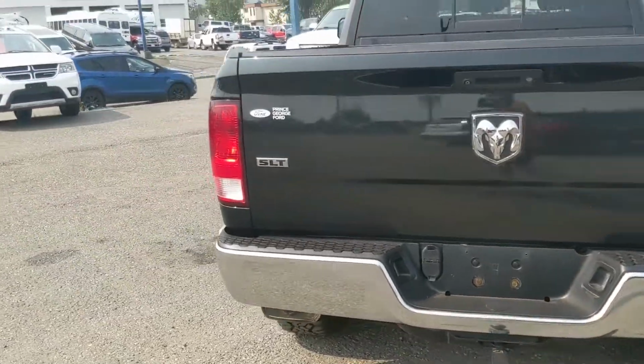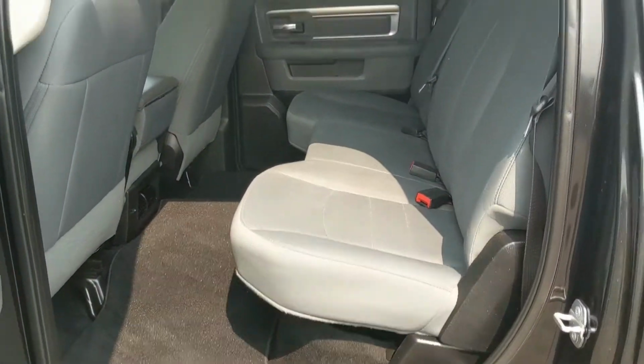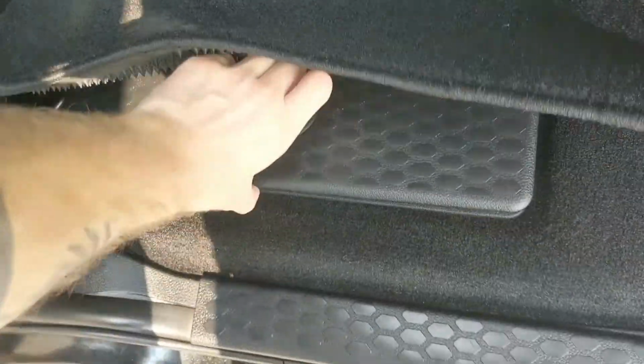But let's take a look inside. First, looking in the back seat, where you have spacious seating for 3 that can be lifted up and out of the way to accommodate any other cargo and reveal some storage bins underneath. Do also have 2 cup holders in the middle there, and underneath the floor mats on both sides you do also have some pretty deep storage bins there.